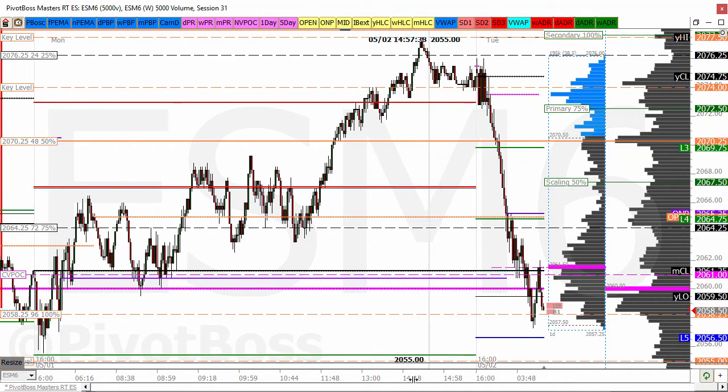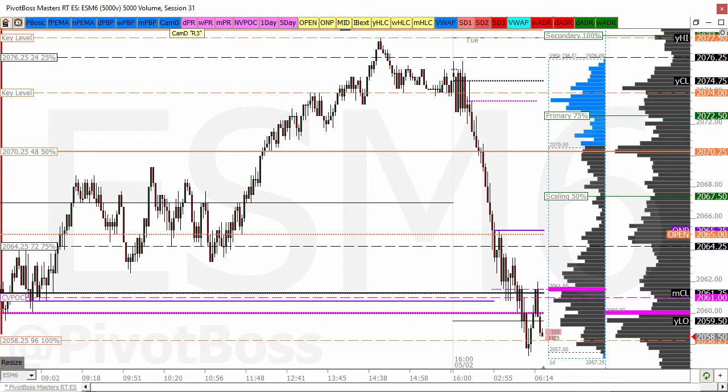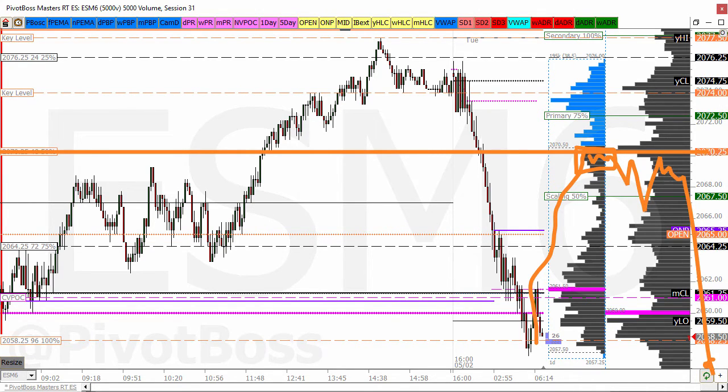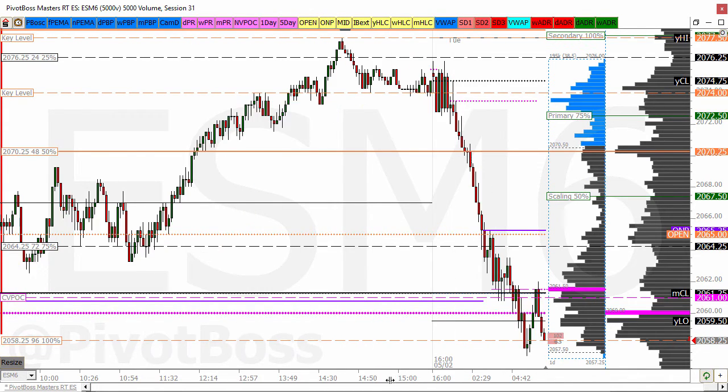Very bearish again, and I think any bounces could be seen as a selling opportunity. So perhaps if price rallies into 2070s here, this could be an area where bears want to defend over and over ahead of a potential push through to 2061s. So we'll just keep an eye on how this plays out here.